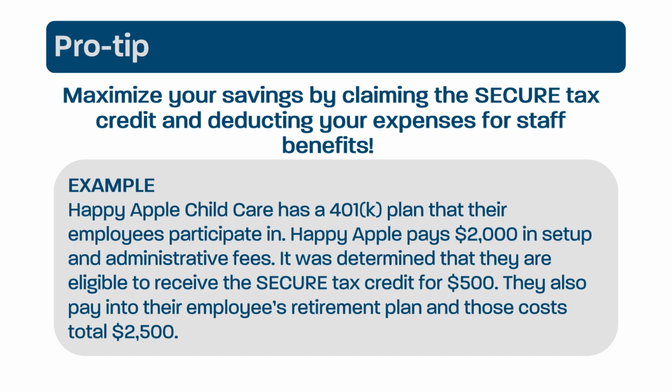Pro tip: maximize your savings by claiming the SECURE tax credit and deducting your expenses for staff benefits. In the example shown here, Happy Apple Child Care has a 401k plan that their employees participate in. Happy Apple pays $2,000 in setup and administrative fees. It was determined that they are eligible to receive the SECURE tax credit for $500. They also pay into their employees' retirement plans, and those costs total $2,500. Because it is a business expense, they can still deduct the costs of the staff retirement benefit they provide, which is $2,500, but cannot include the setup fees for which they receive the credit.